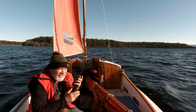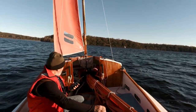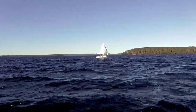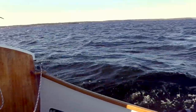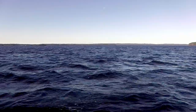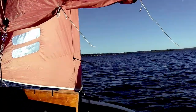There is somebody down there sailing. I don't know if that's one of the raid guys. Okay, I can see you coming in the distance, way down the lake. Not sure what Dave's doing. It's going pretty fast though. Oh, I just put the main up because I think the wind's dropped a bit. And yeah, it's nice. Just got to get it set and then we'll be right.